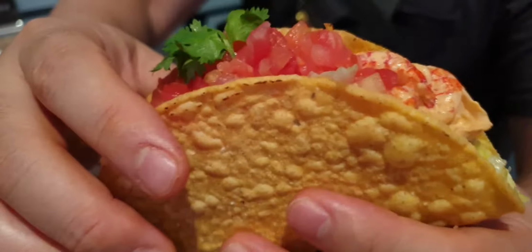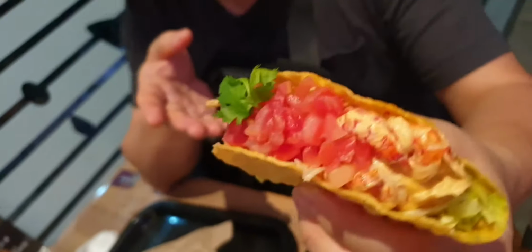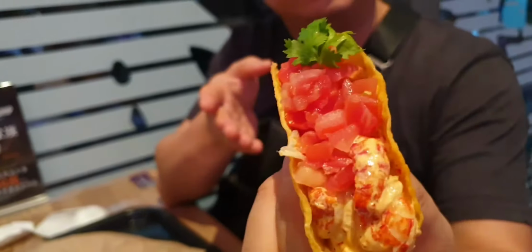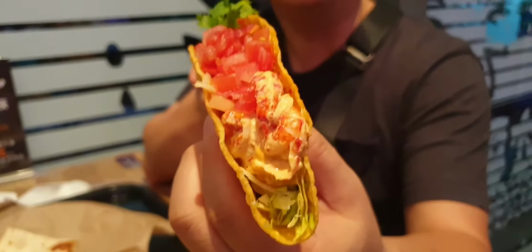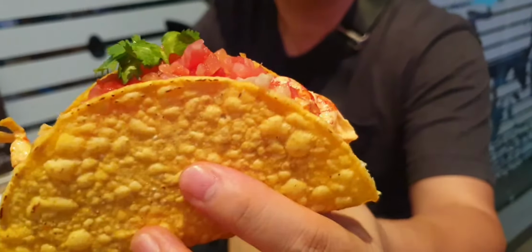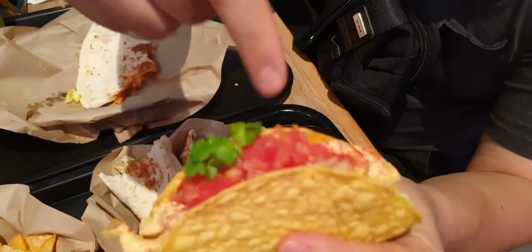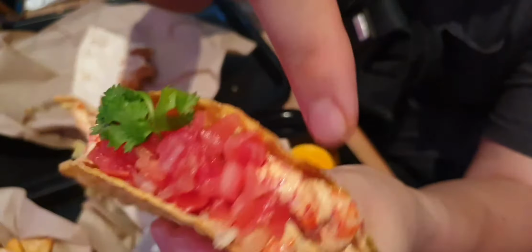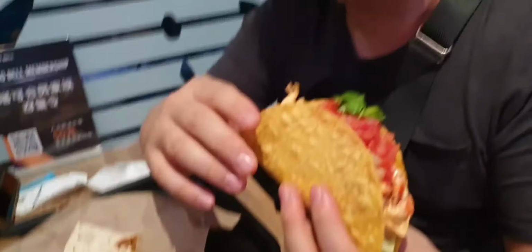Okay, this is the most unique menu in Taco Bell in China. This is a unique menu, which is not available in other Taco Bells in other countries. Right? This is a crawfish taco. Okay, let me try. There's minced potato and a chunk of crawfish. Okay, let me take a bite of it.